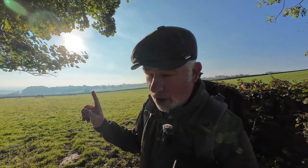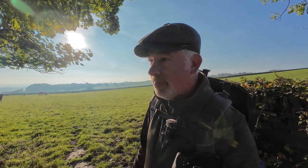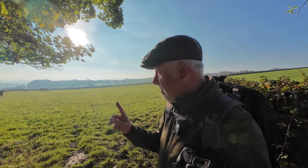There is a cafe somewhere along the way at a place called Cromwell Bottom. Cromwell Bottom, I think there's a cafe and it might be open.